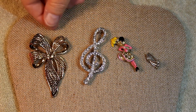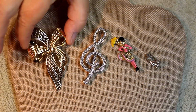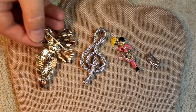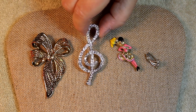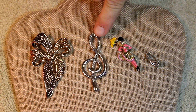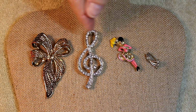We had four really nice pins. This silver tone and gold tone. And that is a nice bow. It's really, really elegant. I'm loving the music sign with all the rhinestones, and this one is also a pendant. So I like convertible pieces.